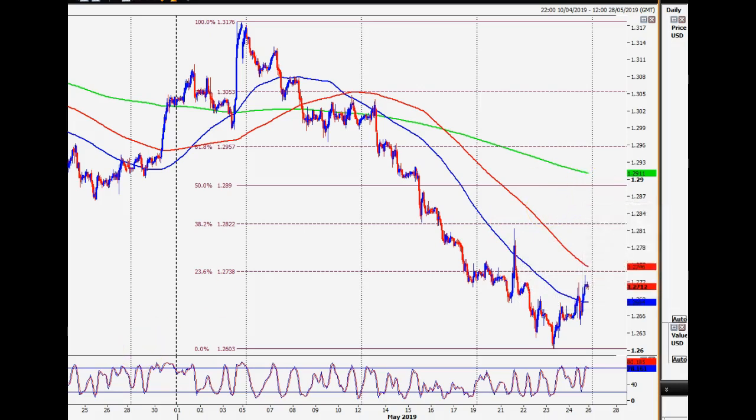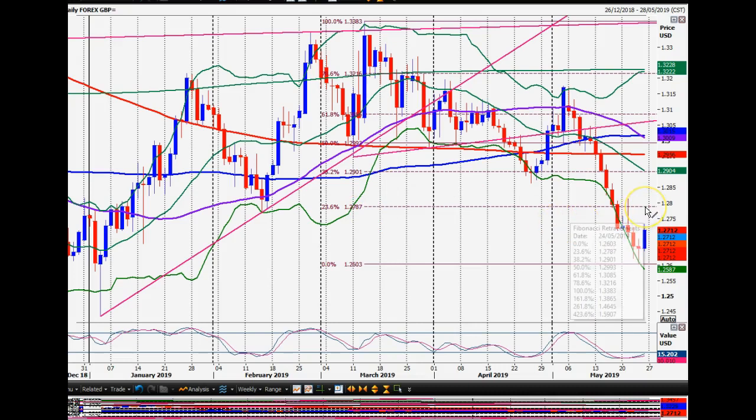On the bigger picture, we have got 127.85, 127.90, and we do have an oversold situation to work our way out of. So certainly a little further recovery wouldn't be a surprise. Maybe then more sideways movement, but we'll recap that during the week.